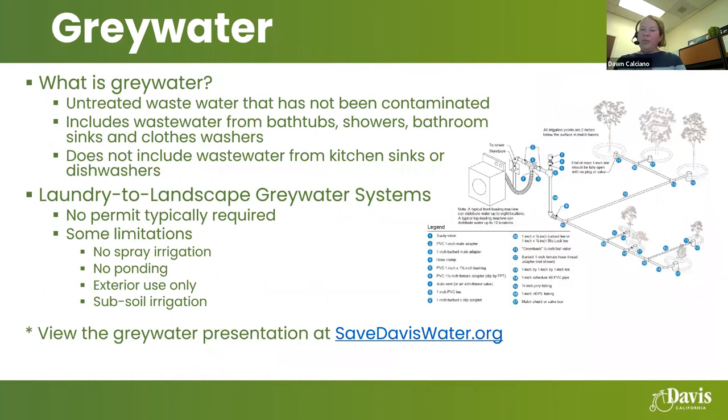Talk a little bit about gray water. Gray water is another way that you can supplement or sometimes maybe fully water your landscape depending upon the time of year. So what is gray water? If you haven't heard of gray water, it's untreated wastewater that hasn't been contaminated. And when we're talking about wastewater, we're not talking about what we call black water, like toilets. We're talking about other sources within the home. So wastewater from bathtubs, showers, bathroom sinks, and clothes washers. It doesn't include kitchen sinks or dishwashers.